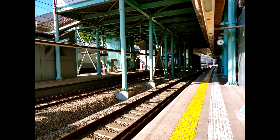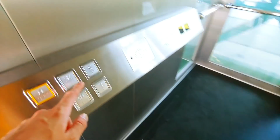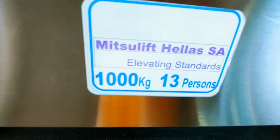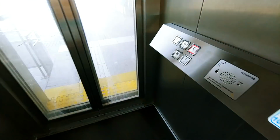And along to another station in Athens. And the lift here is actually branded as Mitsubishi. Bloody hell, Mitsubishi have let themselves go down to a whole new level of cheapness. Mitsu Lift Hellas SA from Mitsubishi. Fucking hell, this is not to Mitsubishi standard.